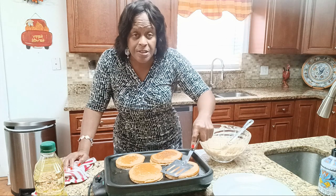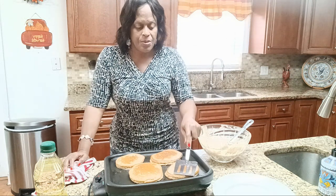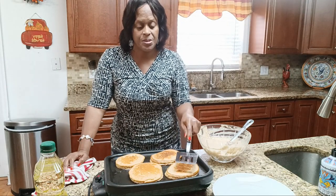You can add butter to your pancakes, you can add jelly, you can add syrup, you can add all those wonderful ingredients to your pancakes.